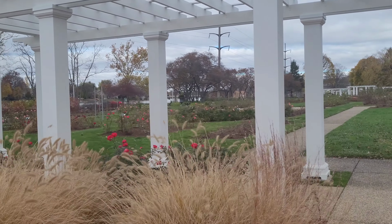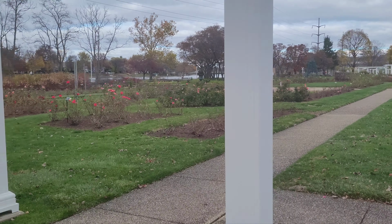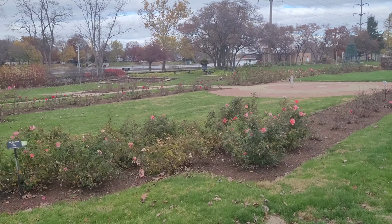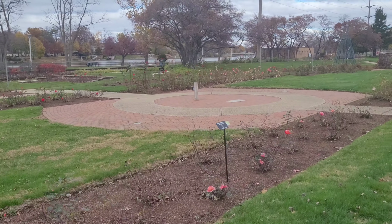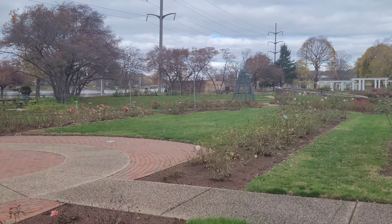So this is a famous rose garden here. It takes up almost, I'd say, about 1/3 of this park area. You can see some of the roses are still blooming. We haven't gotten any serious frost yet. We did get a little light frost, I think a few days ago, but otherwise it's been in the 40s at night, high 30s.